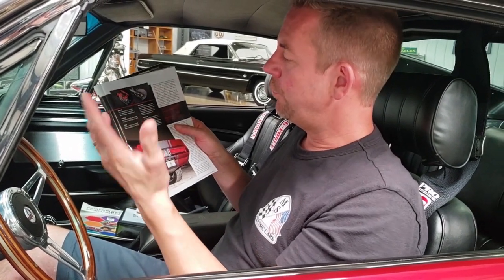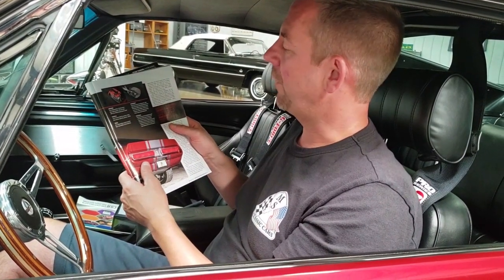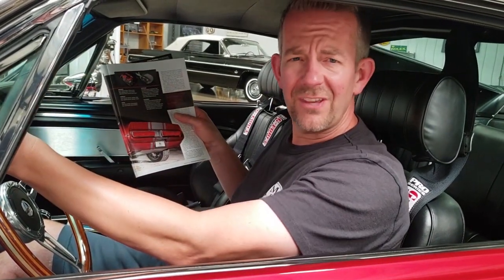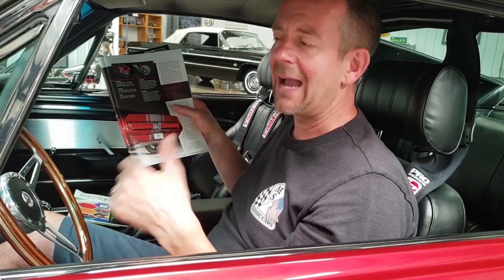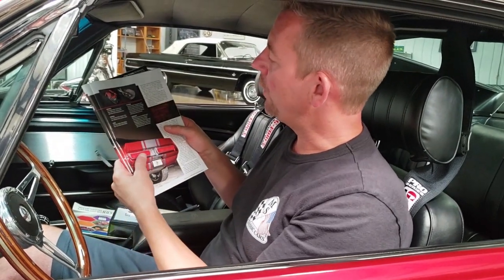You know, they go into everything, like the wheels. The car's got Raceline wheels. They're 18-inch wheels. They're actually 8-inch in the front, 10 inches in the back. They do have the spinner, so they represent that original GT40 style wheel, which look awesome. They're kind of like a polished wheel.